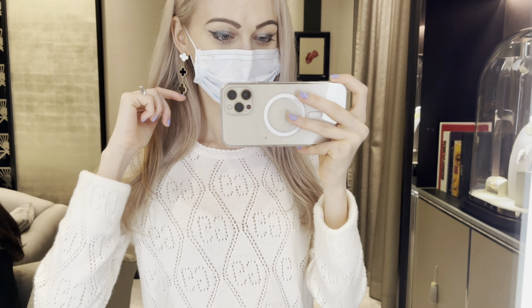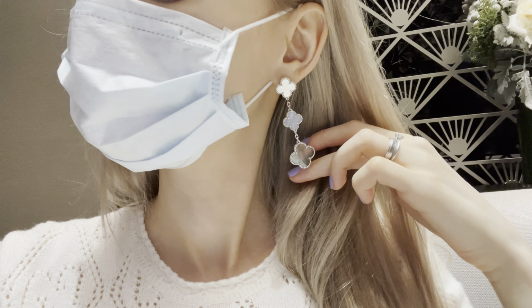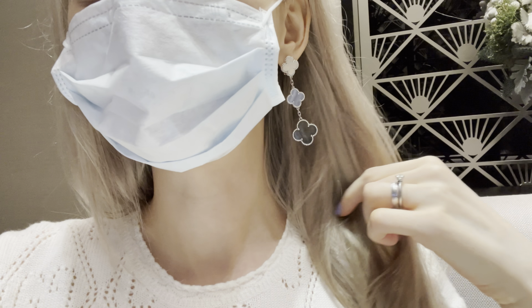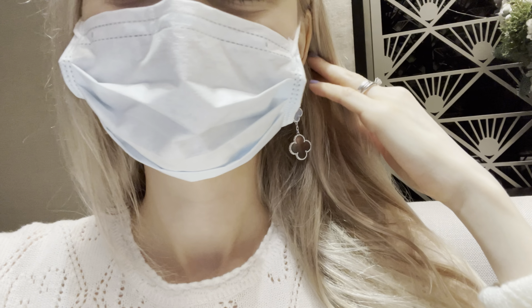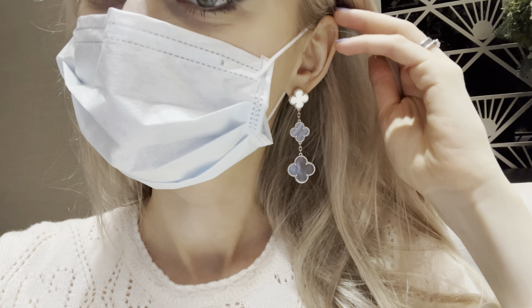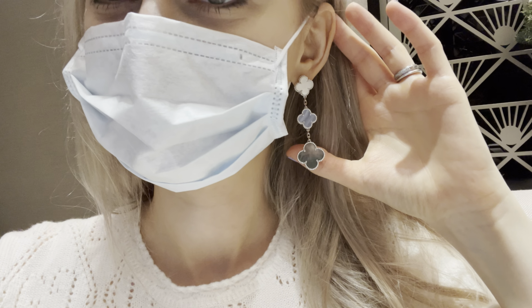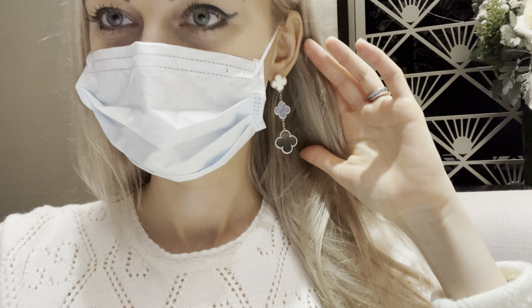I'm just concerned about the weight. They are a little bit heavy, but I just want to see if this is something that I'll be comfortable to wear. And I also tried them on in the gray color. These are so pretty as well, but I think that white gold doesn't really suit me. It's alright, but the yellow gold just stands out so much more. I really love the look of the gray mother of pearl. It's very beautiful, and I think with certain outfits it could look amazing.